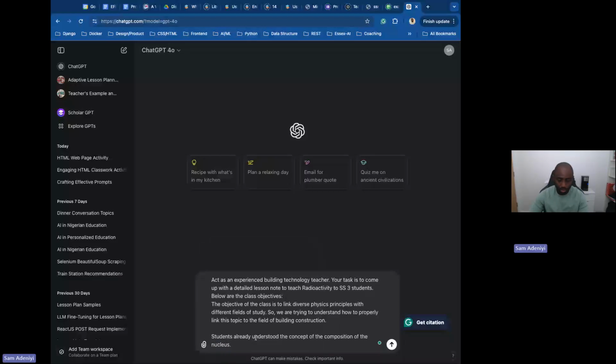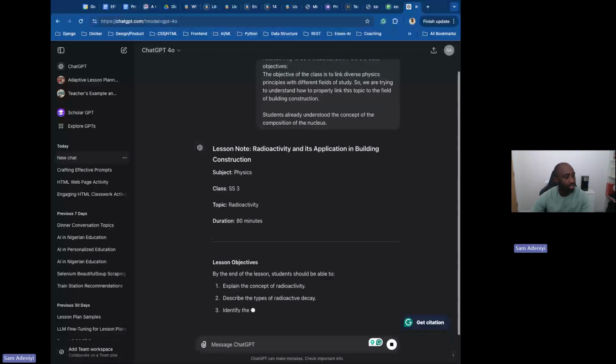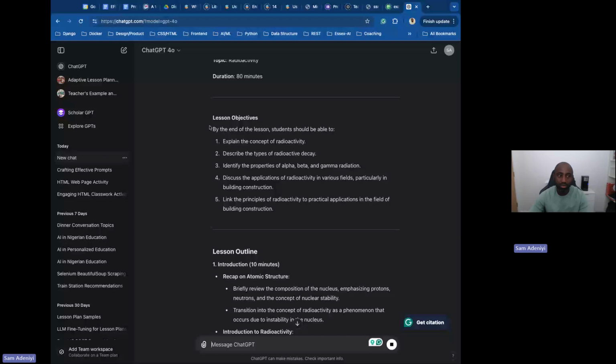So I'm just going to hit this button. I've already given it the task. I said, come up with a lesson note, and now it's generating the lesson note for me. It comes up with: by the end of the class, explain the concept of radioactivity, describe the types of radioactivity decay, identify the properties of alpha, beta, and gamma radiation, discuss the application of radioactivity in various fields, particularly in building construction, and link all of this together.